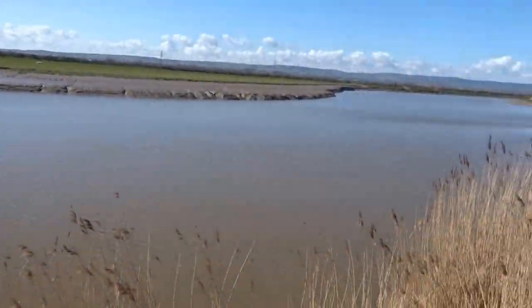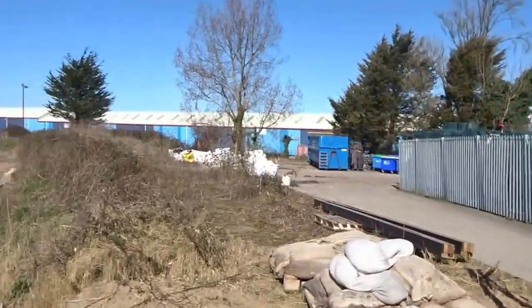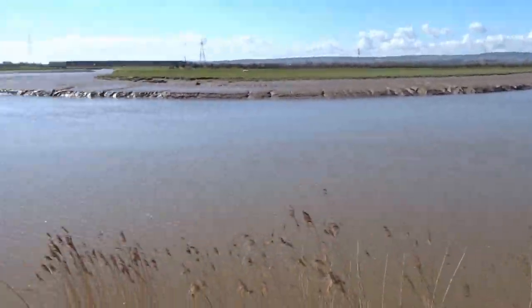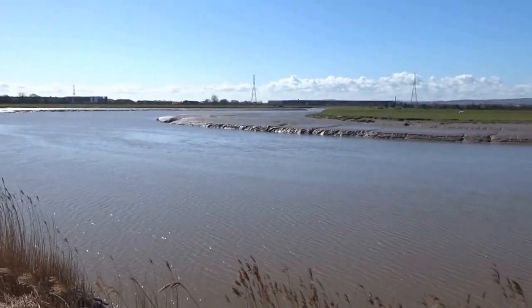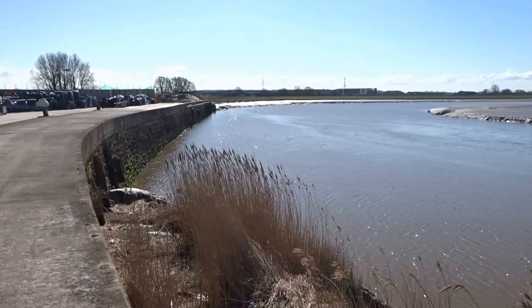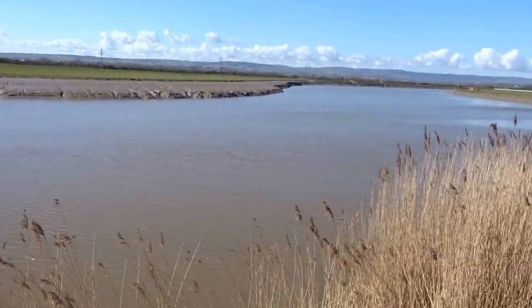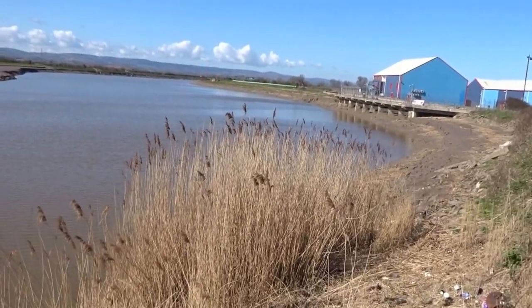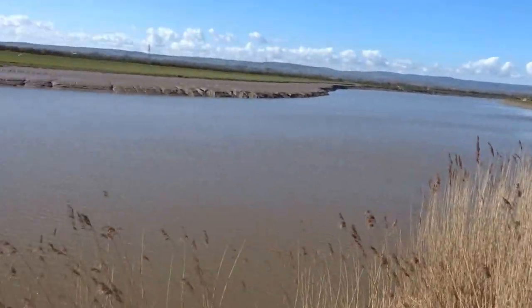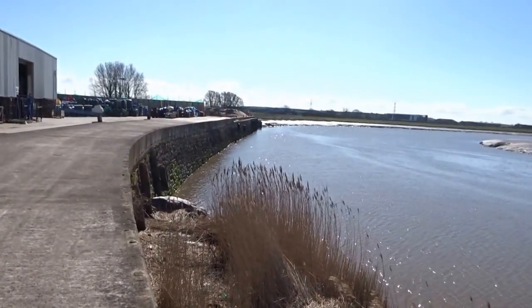There used to be a Shell oil depot over there as well once, and they would have had oil tankers come here. I remember that because I did a project for A-level social biology on pollution in this area, and I interviewed the manager of Shell Oil. That was years ago, in the 70s. Right, over and out for now.